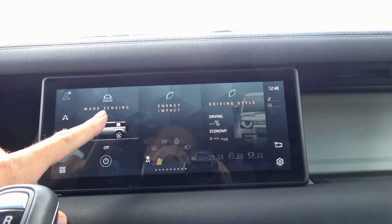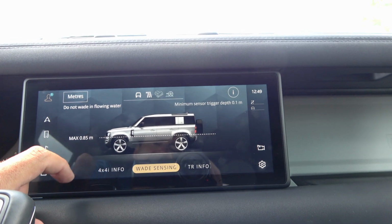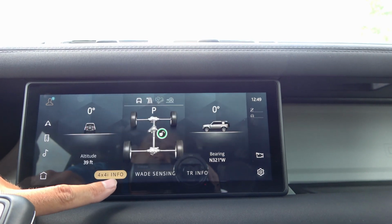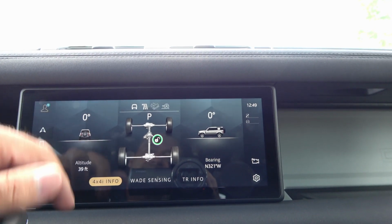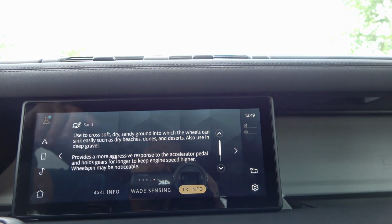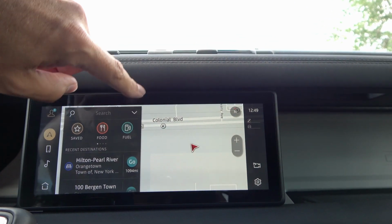Now we have the weight sensing technology that's set up on this vehicle. And of course, when you turn it on, it says, hey, do not go too deep. Your max depth is 0.85 meters, so it's about 3 feet, give or take, maybe less or more. And then you can go to 4x4 info, and you can see your roll, pitch, altitude, bearing, which direction. Different trail modes, grass, gravel, snow, mud ruts, and it explains to you where to use your drive modes over here. So you also have a navigation system, and that's a pretty nice map.